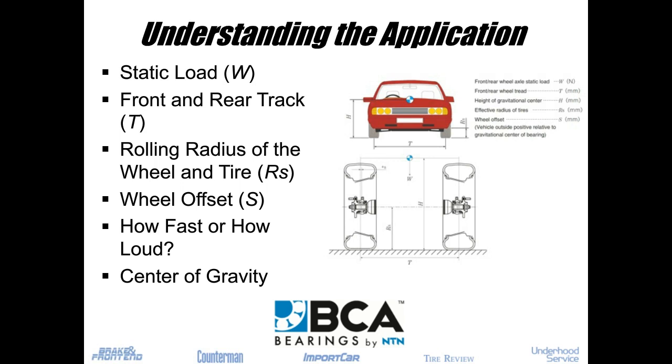And again, how loud will that bearing be? And they'll sort of dictate maybe even the bearing diameter and the types of bearing rolling elements that will be used. And most of all is the center of gravity of the vehicle. Is it a pickup truck? Is it a sports car? This will determine the overall sizing of the bearing and the rigidity of it.